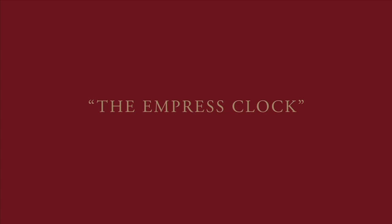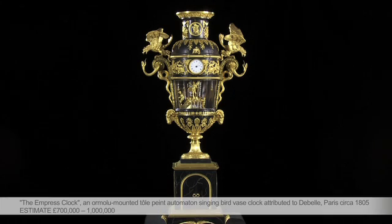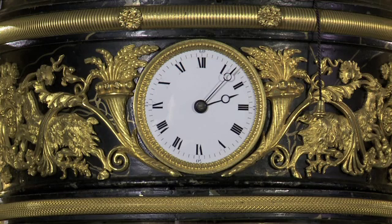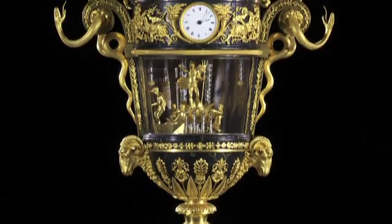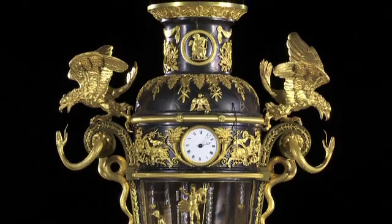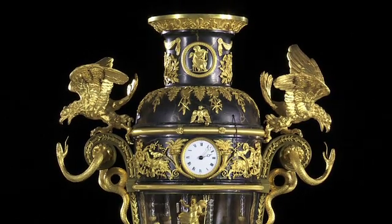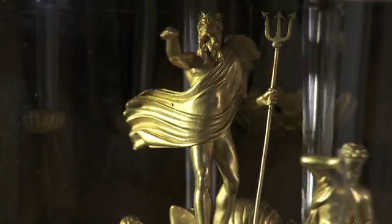An item like this is extremely rare. Over 200 years ago, technology wasn't as it is today, and to see something like this operating at that time would have been quite extraordinary. The vase is made of painted metal and ormolu, which is gilt bronze, that was possibly made for the Empress Josephine. The maker of this clock, Jean-François de Belle, was so well known for particularly his automaton works that he would have been commissioned to make it.